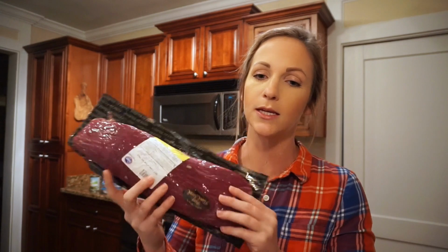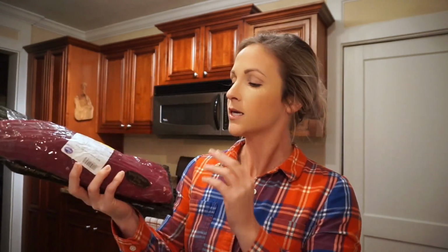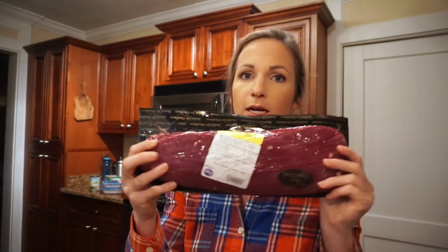This is one of the leaner cuts of meat that you can get, and I always choose the one that has the least amount of caramelization, meaning the white part that you see, because that means fat. So I tried to pick one that looks pretty solid red, not a whole lot of caramelization. That means it's more or less fat, and it's already a fairly lean piece of meat.